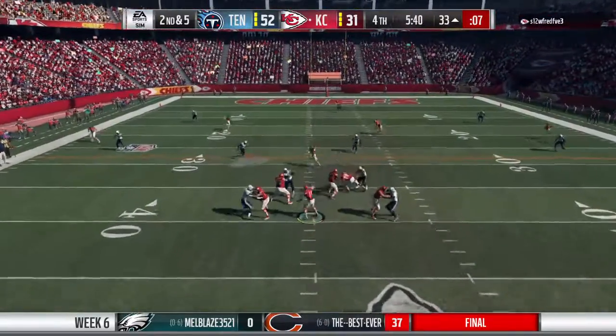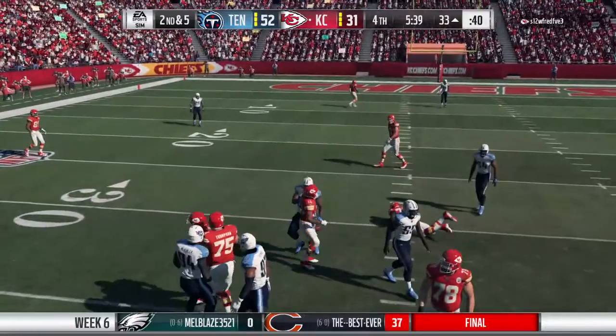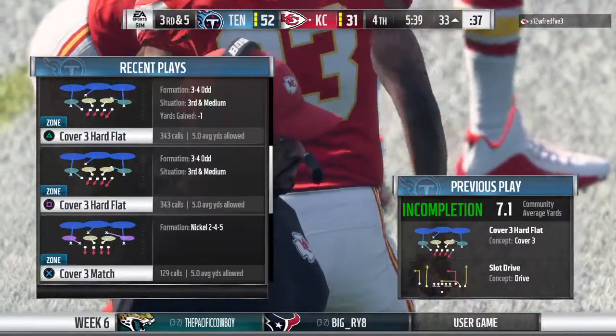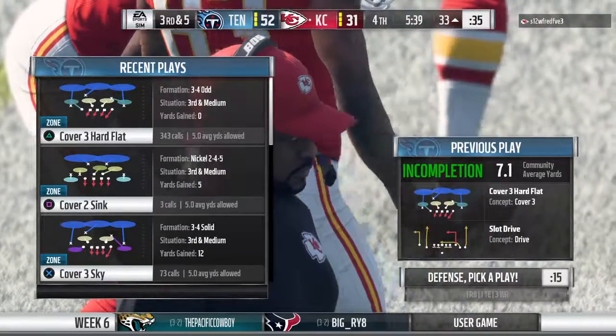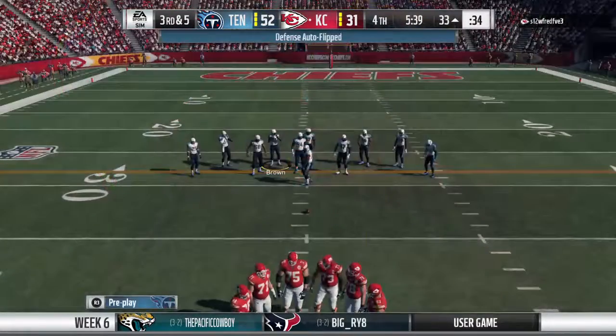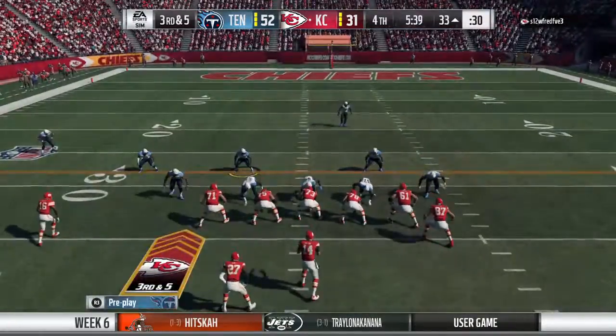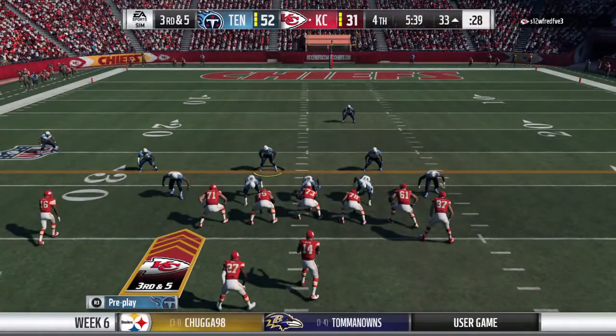Second down, Dalton. And incomplete there. A nice hit. Jars the ball free and brings up third down. That's very well timed there defensively because it's not a bad throw, but the collision came at the exact time he was reaching to bring in the football. Really, really well done. Decent offense, just better defense.